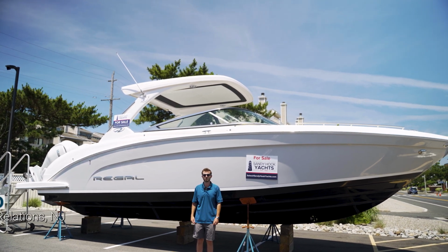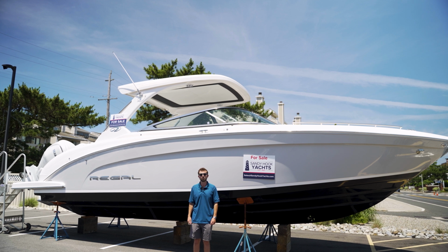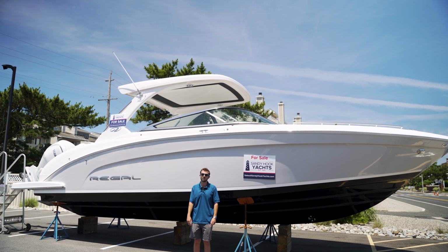Today I'm standing in front of this 2025 Regal 33 OBX. We're gonna jump up and take a look.